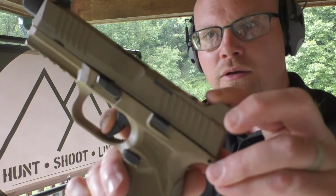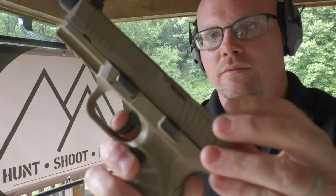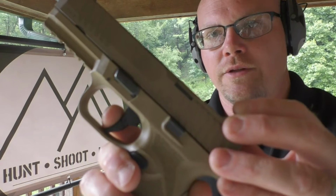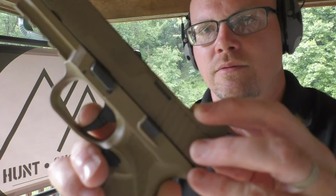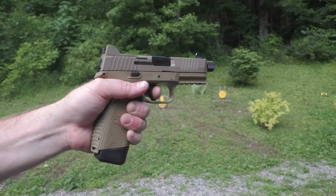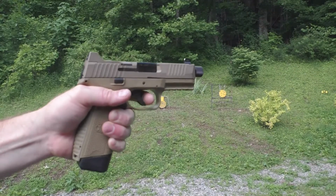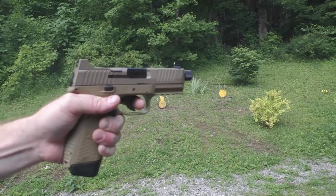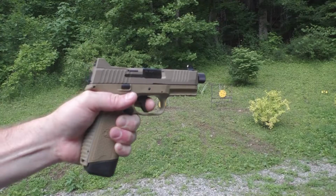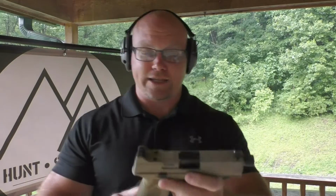I'm to the wall. Now watch the reset. So don't be fooled by the initial travel that you have in that trigger. Just take the travel out, and there's no mush from that point. You hit a very definitive wall, and then it's got a nice crisp trigger break and a very short reset. So I won't be replacing the trigger in this. Really like it.